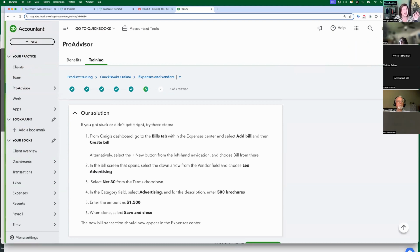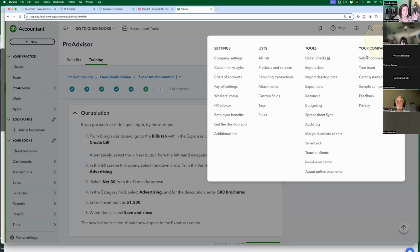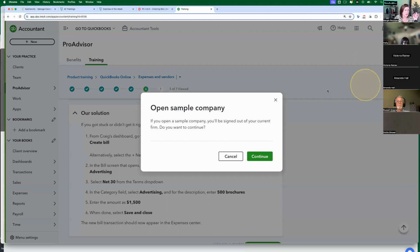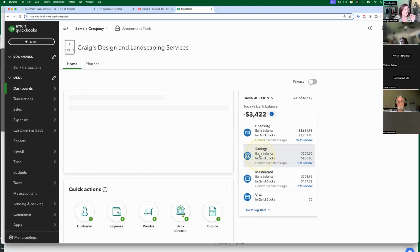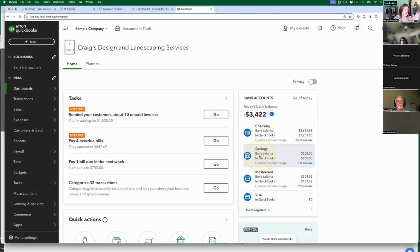From your accountant account, you can click the gear icon and then click sample company. You're going to be signed out of your account. So don't do this while you're taking the test because you will lose your progress in the test. If you're in our courses, we do teach you how to have them both open at the same time. But make sure you know how to do that.